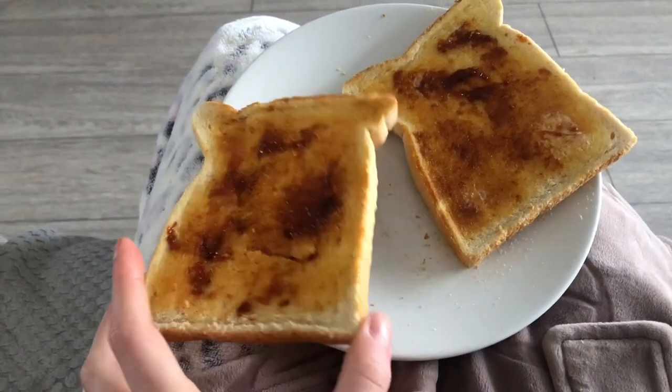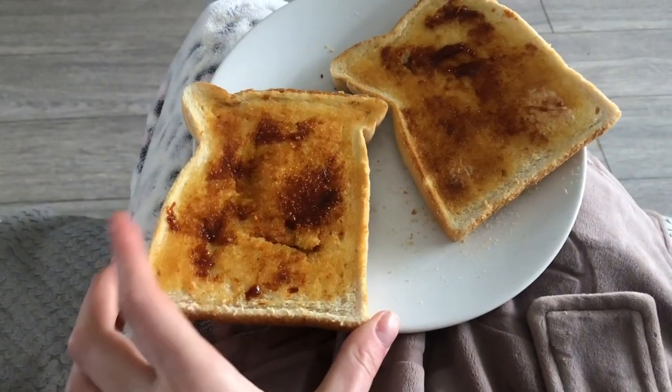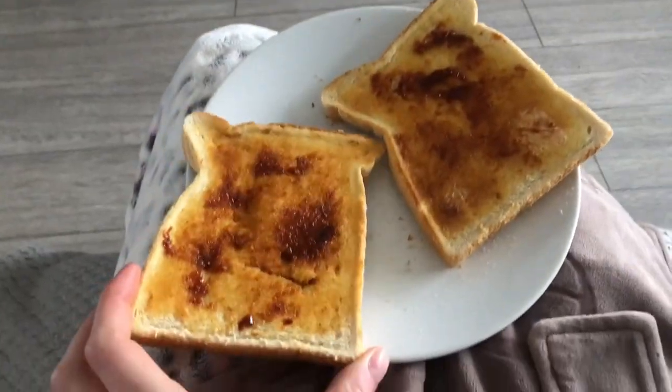My breakfast, I've got Marmite on toast. This is all I'm having for breakfast. I'll probably take a snack with me, but yeah, then after this I'm going to go get dressed.